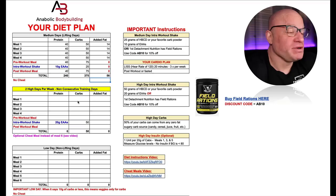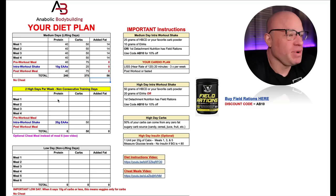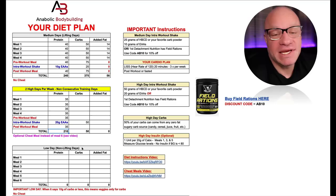So usually I'll pull the protein down to 1 gram per pound of body weight. Just rough math, we're going to be around 200 grams. I like using even numbers, so it makes it easier to measure. So we'll probably start off with something like 35, and that puts us right at 210. Close enough. You could probably take it even lower if you want. You could probably take it down to 0.7 grams.